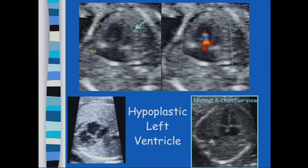This is a hypoplastic left heart. The spine is here, and the chamber closest to the spine is the left atrium. That's the left ventricle. This is the right ventricle and the right atrium. And you turn on color, and there's flow here on the right, but very little flow on the left. And here's another picture of this hypoplastic left heart in comparison to a nice normal of what we should be seeing.